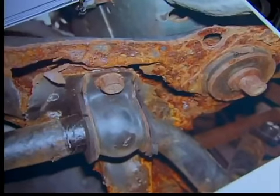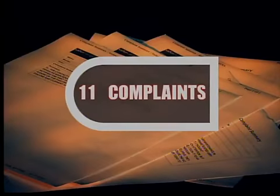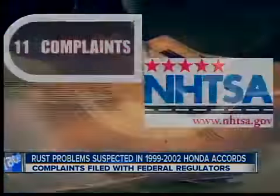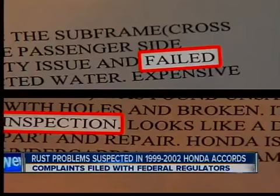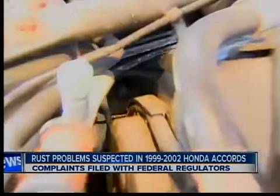The subframe that holds the car together is rusting through directly below that hose. "This is what it actually looks like from underneath. That's completely rotted out, and this is your suspension right here, the main part of your suspension that's totally pulled loose from the subframe." And he's not alone. We found 11 similar complaints that began in 2009, filed with the National Highway Traffic Safety Administration. Passenger side subframes that are unsafe and rusted out, failed inspection, and in dangerous condition that cannot be driven. And we found the very same air conditioner drainage hose was blamed.